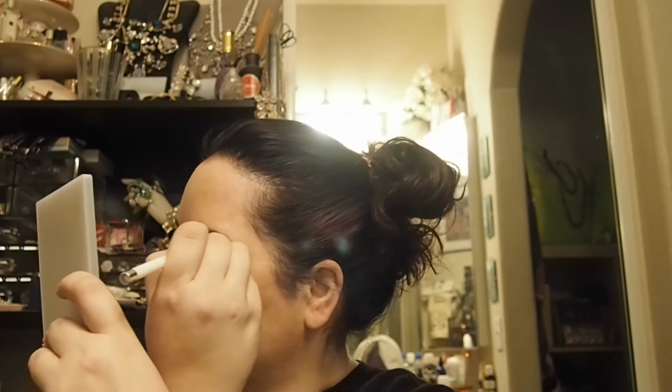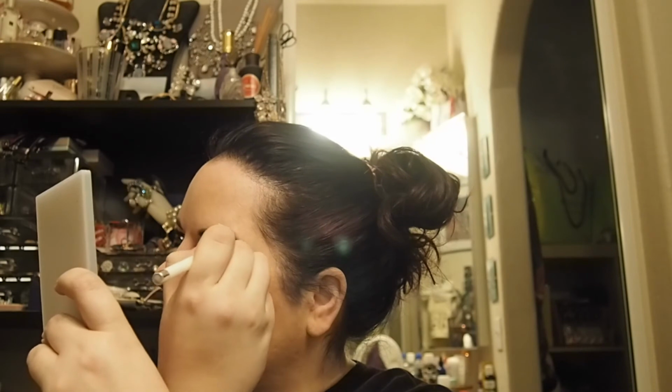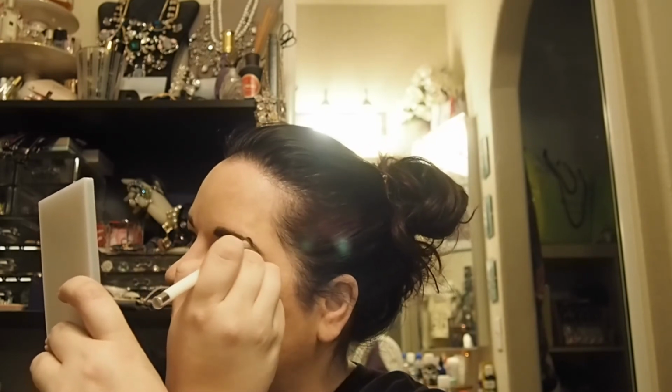And on a day like today where I'm just going over to my parents' place, I normally wouldn't be that worried. But if I happen to run some errands or whatever, if I just want to feel a little bit more confident and don't want someone staring at my brows or what looks like a lack of lashes because my lashes are so pale, then I put on some mascara and brow stuff. I think that's about it.